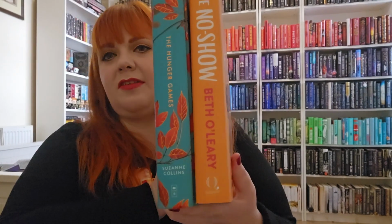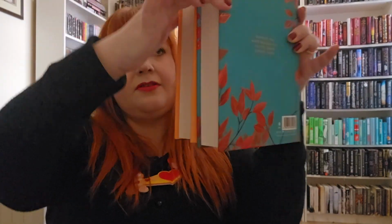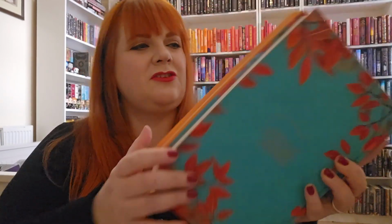So yeah, this is a standard hardback, and it does look the same. I don't know why. Maybe it's because of the cardboard box, but it makes it seem a lot bigger. So anyway, put that one down.